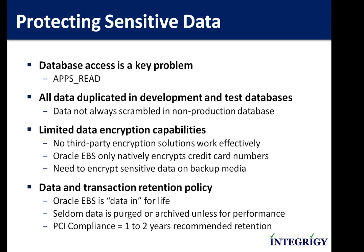The key on doing encryption is actually doing it for the backup media. That's typically where data is lost, when you lose the backup tape or something like that. The encryption native to the Oracle E-Business Suite is for credit card numbers at this point. Oracle has promised to do it for Social Security numbers and other data, but it hasn't come out yet.